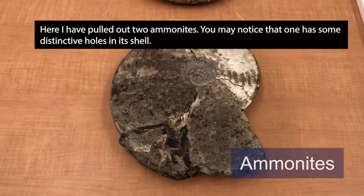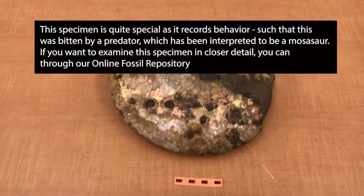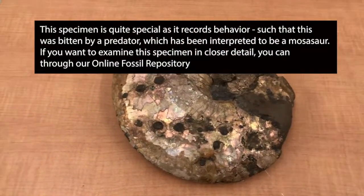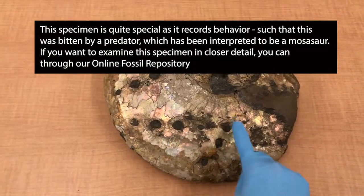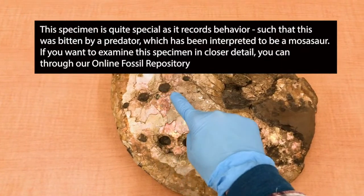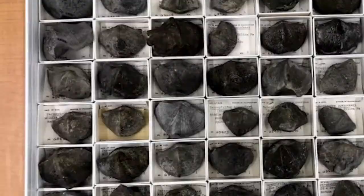You may notice that one has some distinctive holes in the shell. This specimen is quite special as it records behavior, such that it was bitten by a predator, which has been interpreted to be a mosasaur. If you want to examine this specimen in closer detail, you can through our online fossil repository.